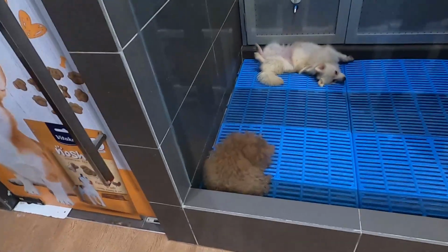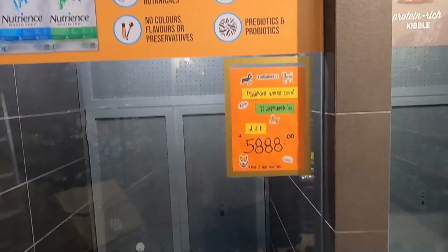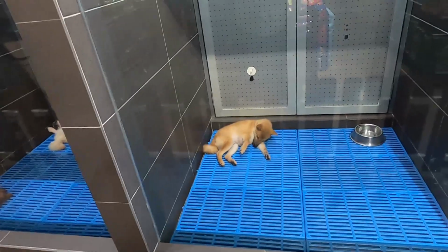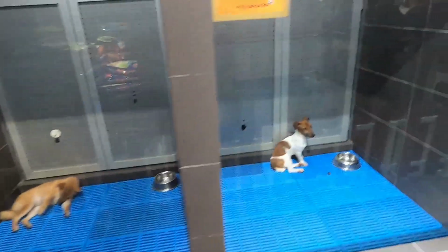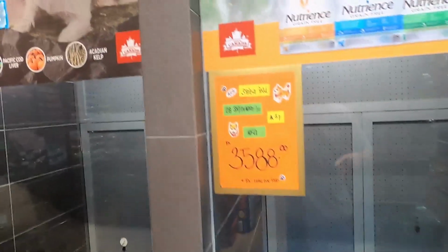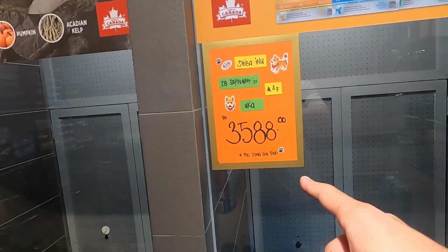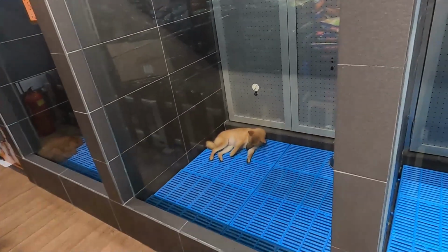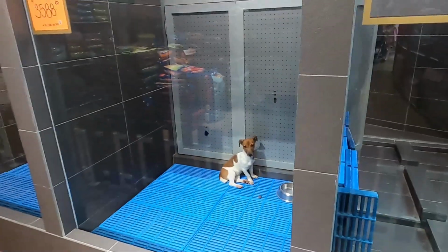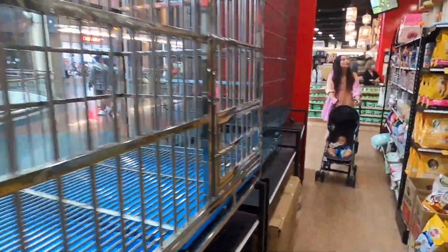Actually, I was about to leave, but I just want to show you the dogs over here. So it seems like some of the dogs are going for almost 6,000 ringgit. That's like Shiba Inu, the Japanese dog. Look at this doggy over here. Oh, I guess the Shiba Inu is for 3,588, but that's not Shiba Inu. That's a Shiba Inu. I'm not sure what kind of dog that is, but it looks sad. Wish we could play with them. Alright, now time to get out of the shop.